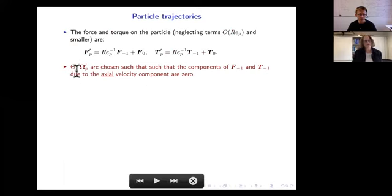In the problem, we've got to choose the angular velocity at which the particle is moving downstream, and also its spin, and they're chosen such that the components of the force and the torque, the leading order components, which are due to just the axial velocity component, are 0. So we're assuming that the particle's moving along steadily in the axial direction, and there's no force or torque that's acting axially. And we're just worrying then about the force and the torque which are causing it to move in the cross section.